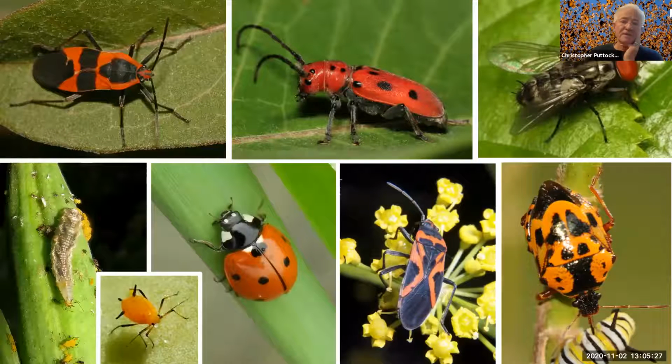Okay, so here are some of the creatures that we do like and some we don't, and definitely don't. The top two on the left are the small milkweed bug and the red milkweed beetle. Then on the top right is our absolute nemesis. This is a tachinid fly.